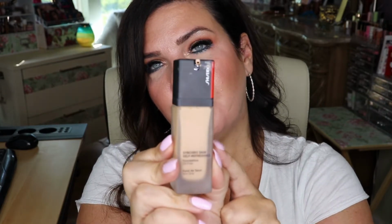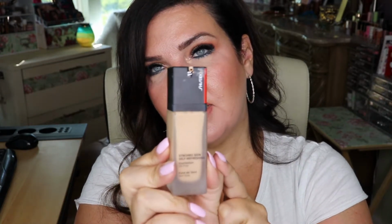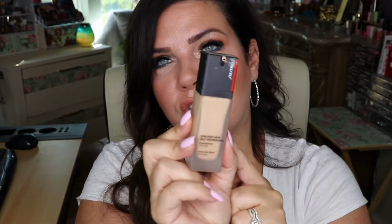Then, oh, and the other foundation I had is the Shiseido Synchro Skin Self Refreshing. My So-Called Life 1977 has a term that she calls a church foundation, which is a foundation that will last for about the time that you would attend a church service. And I would say that this is a church foundation.